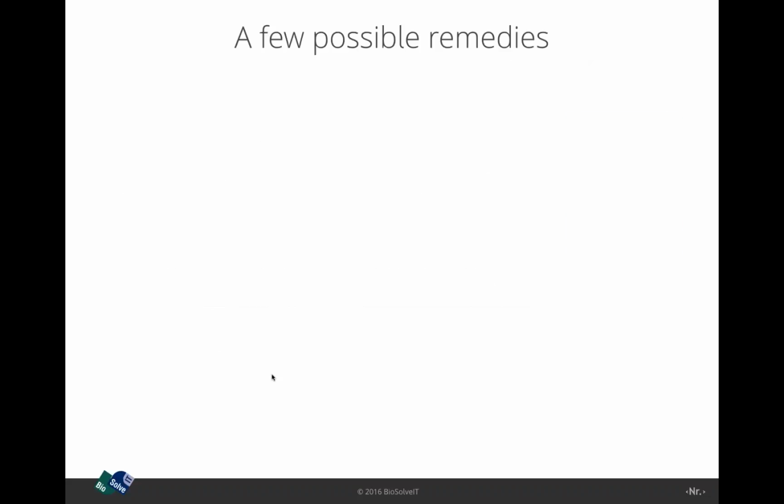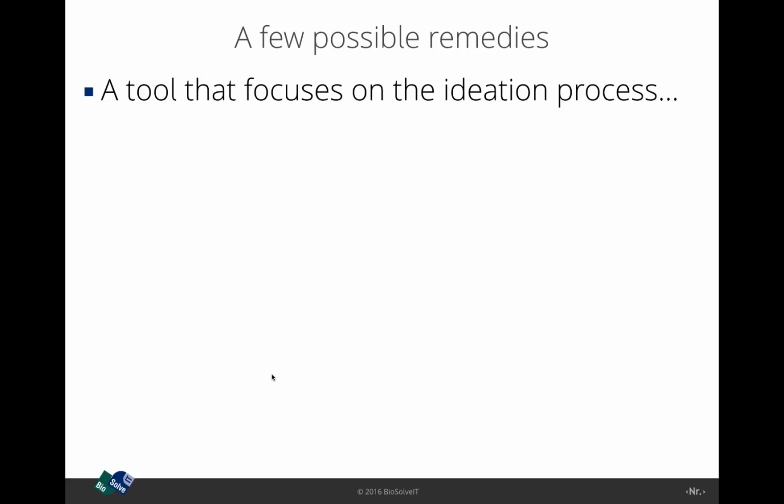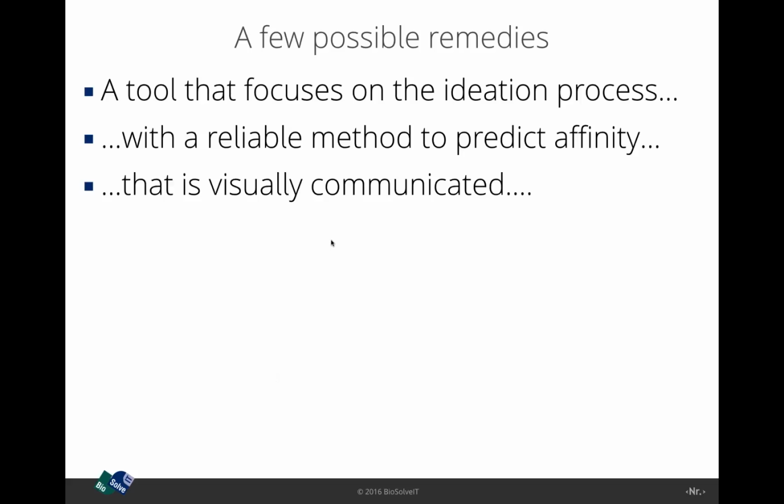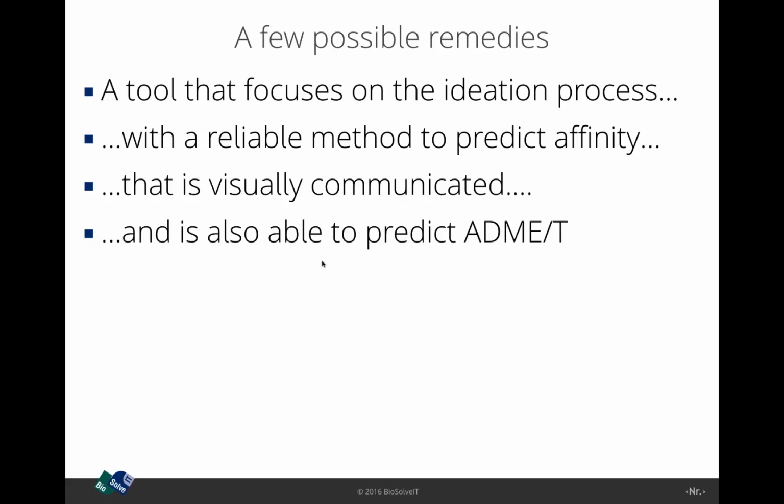So a few possible remedies for these bottlenecks that I discussed earlier can be, and again, I cherry-picked obviously to make this fit this webinar best, according to the slide that we had seen before, a tool that focuses on the ideation process, ideation meaning compound ideation of the chemists, with a reliable method to predict affinity, because affinity is one of the most important parameters that we have to deal with, not the only one, but one of the most important ones, that is visually communicated, and I will get into this in more detail later on, and is also able to predict ADME tox properties. These are, next to the affinity, other very valuable parameters that we can't lose out of our sight, because they have a fundamental effect on how successful a compound will be later on in the process.